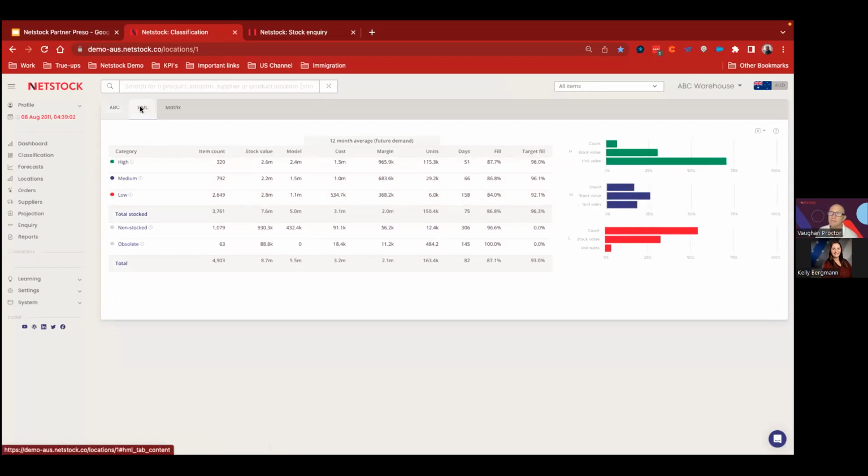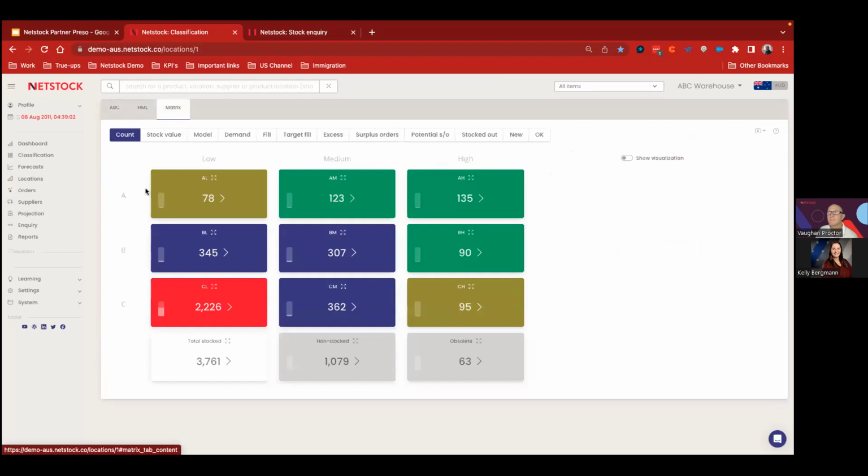And then we do the same thing, high, medium, low, based on velocity. So these are the fastest moving items, unit sales, 80% of my unit sales are coming through those 320 items over there, 16% in medium, and the last 4% in low. And then we intersect them in this 9-block matrix. Okay, so A coming across from left to right are the highest value items, high coming down from top to bottom are the fastest moving items.